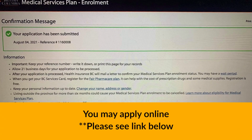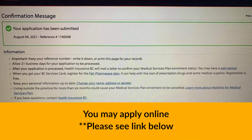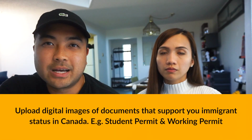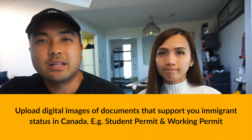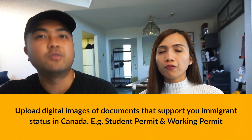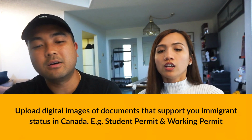Yeah, and all the links will be added down below sa comment section. So, feel free to check it out, guys. Yeah. When you're applying online, you will be asked to upload any digital images of your student permit. Parang proof of your status here in Canada. So yun yung valid, yun yung student permit mo, kailangan mo siyang picturean back to back. So, very straightforward lang talaga. So I would suggest to just do it on your phone. Yeah. Kasi pipicturean mo lang tapos upload mo na.